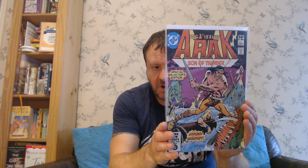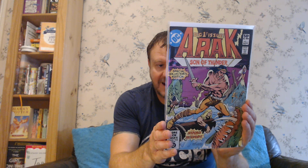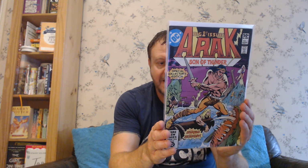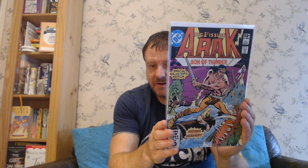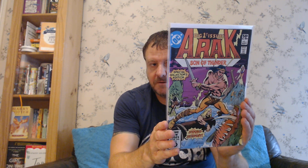Picked this one up for just £1 at the car boot here in Gloucester. This is Arak, Son of Thunder, issue number 1. First appearance of Angelica Albraca, who is the Witch Queen of White Cathay. It's the origin of Arak in this one, the Son of Thunder. Arak first appeared in preview in Warlord issue 48 from volume 1.